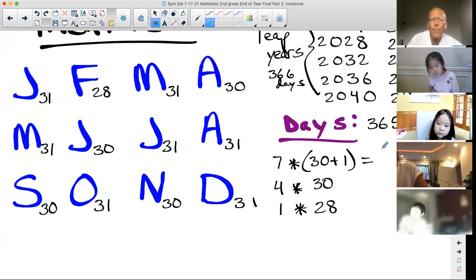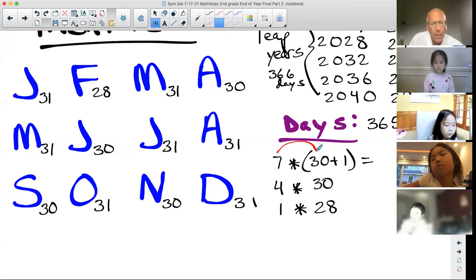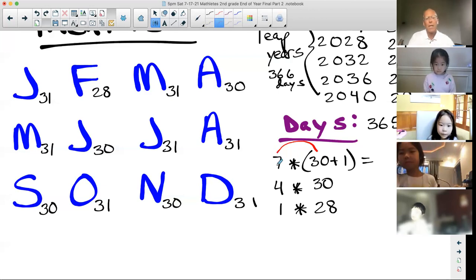So I want everybody to look at this graph. We're going to first do 7 times 30. Everybody think, let's count by 7 3 times and then we're going to tack on a zero.